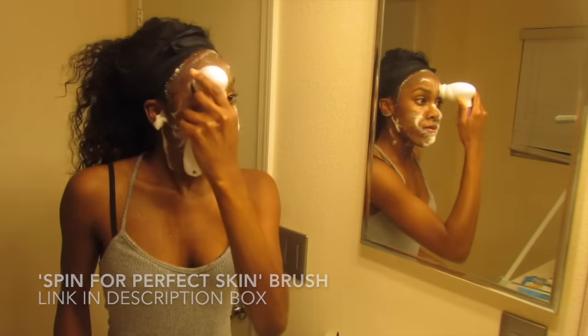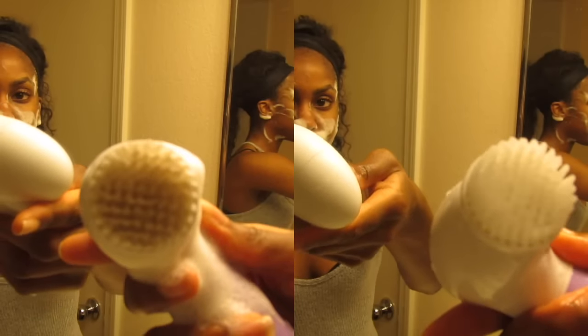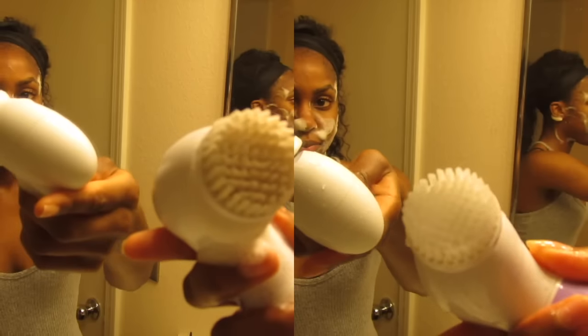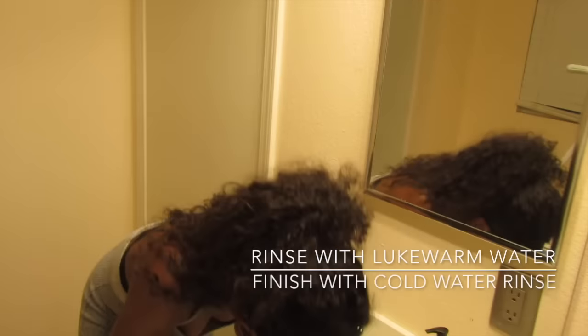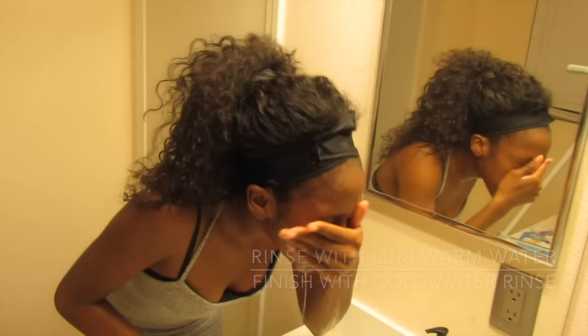You can really see the difference between a clean spin brush and using it after washing my face twice in addition to the oil cleansing method. Just imagine thinking you're washing your face every night and you're still going to bed with that much dirt on your face. So it's no wonder I was so unsuccessful for a long time getting clear skin.